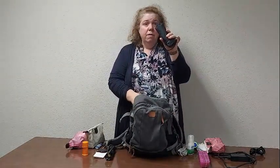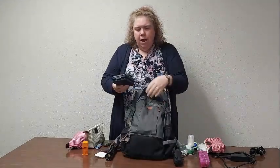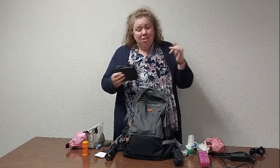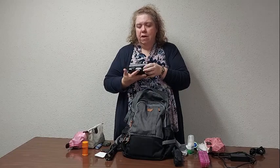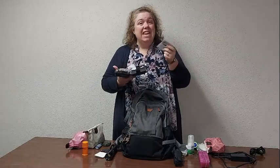I have a small mini umbrella because you get caught in the rain from time to time. And then I have a travel survival kit. Again, a lot of this is redundancy because I feel more comfortable knowing that I have my bases covered. But I will link down below. I have purchased this probably 6 or 7 times, and I've given it away to so many different people. This is a Mylar blanket. It will help reflect the heat if you're ever caught out where it's cold and you need to stay warm.